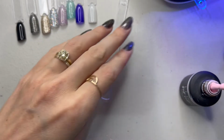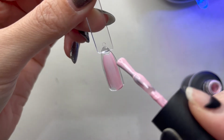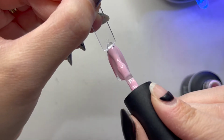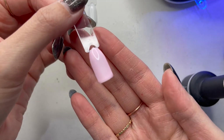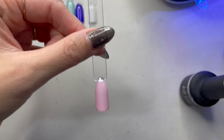This is Blossom. This one is a little bit more pink rather than the nude of the other one. This is a really great pink. So pretty. I would say in person, it's just a little bit pinker than it's showing in the video. So keep that in mind. I will say that I have had a hard time buying polishes online.